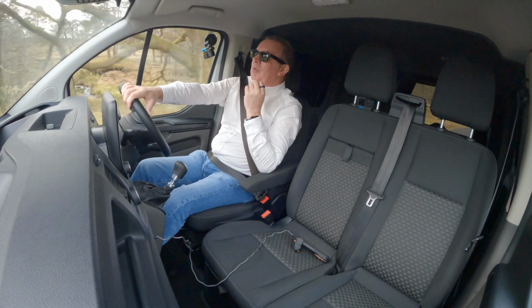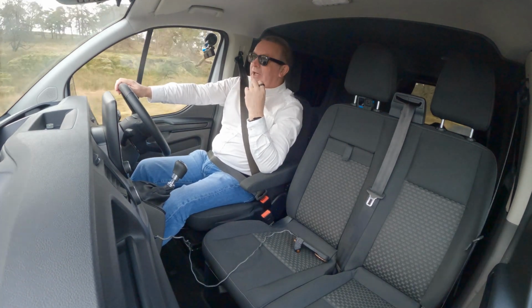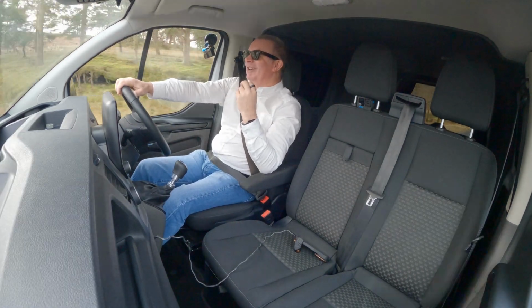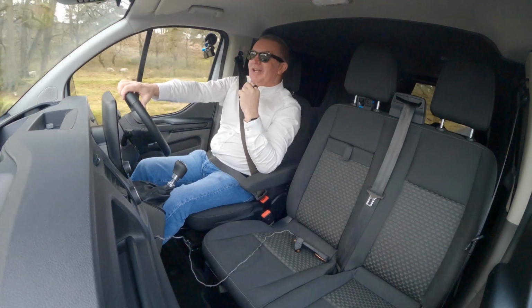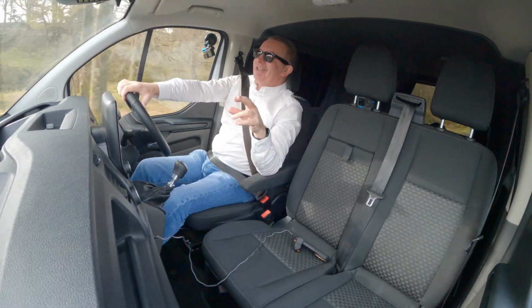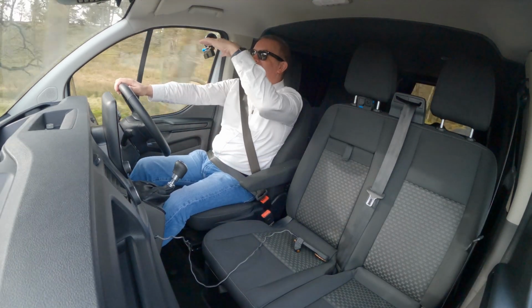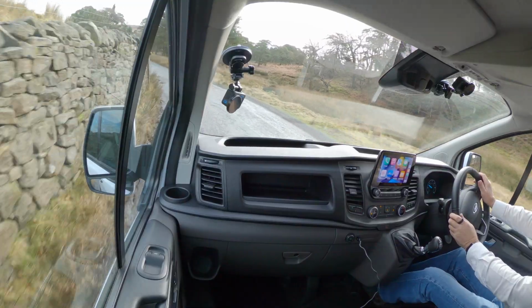Yesterday I went to get some alloy wheels refurbed, and I was doing a 3-point turn in my Range Rover, and I nearly ran over a set of alloy wheels that were just washing outside. Couldn't see them. They're down there and I'm up here. So those are a good idea.